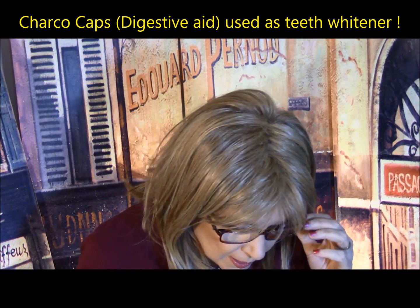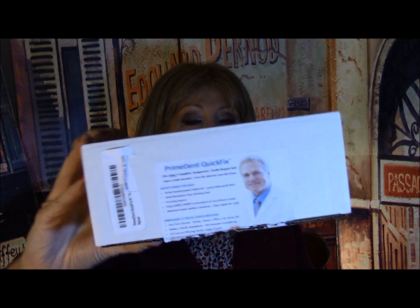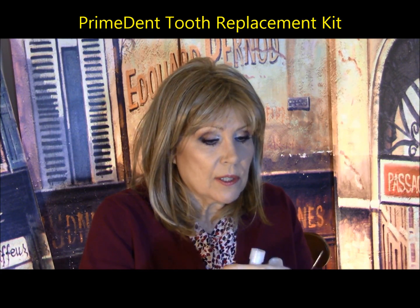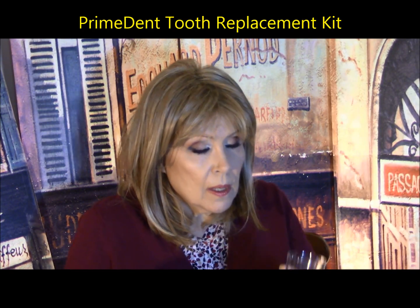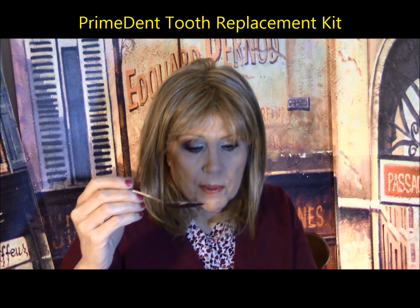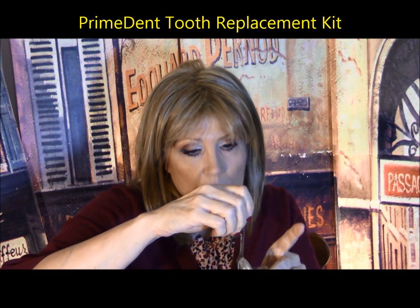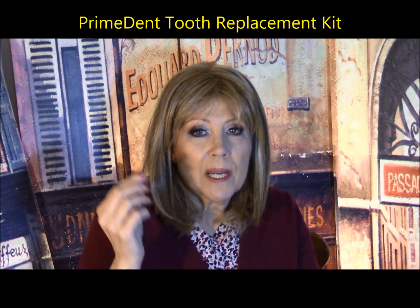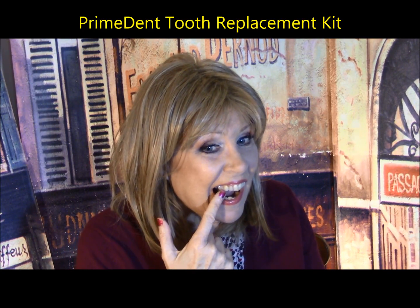Now, speaking of teeth, let's talk about teeth. Those of you who watched my last video know that I did this Prime Dent, where you get a couple of capsules full of these little plasticky pellets, and you boil some water, put it in here, and then drop about 15 to 20 of these little pellets in the water, stir them up, and they lump together. You pull them out, make a little ball of them, and stick it up. I am wearing one now, right here.